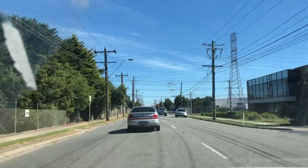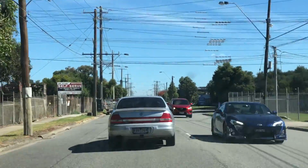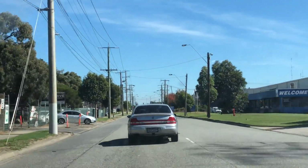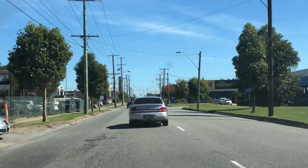There's his Statesman. He's had this car for about 5-6 years now. He loves it for so many reasons, but he's finally about to get back into the JDM scene.